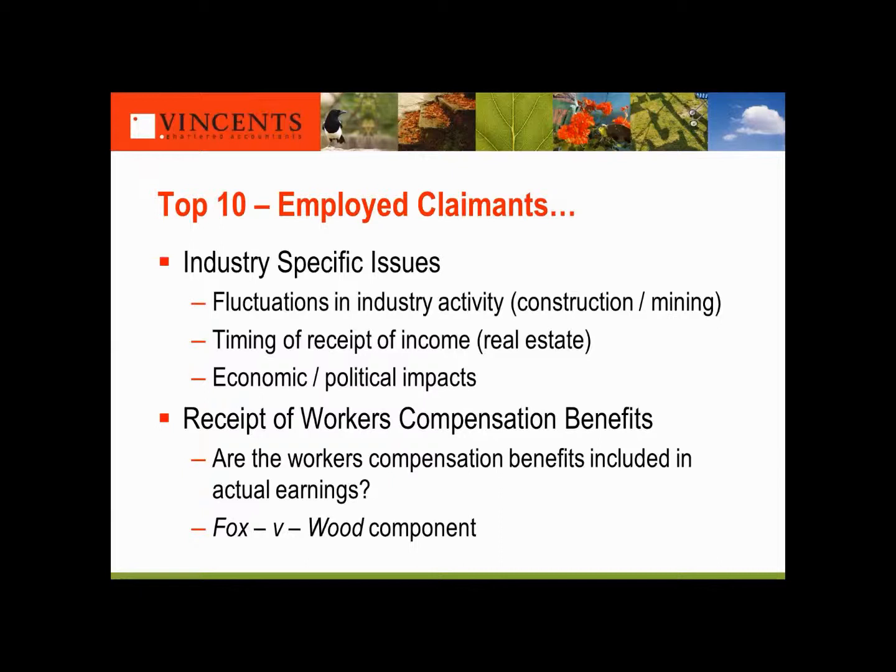The next thing we're going to look at is industry-specific issues, something to consider in relation to different industries such as construction and mining. You've got to think about activity. So looking at perhaps building approvals in the area in which the claimant works, or the value of construction in that area. Whilst you can't apply the same trends exactly to the claimant's earnings, it gives you an idea of how much work has been available to the whole industry.